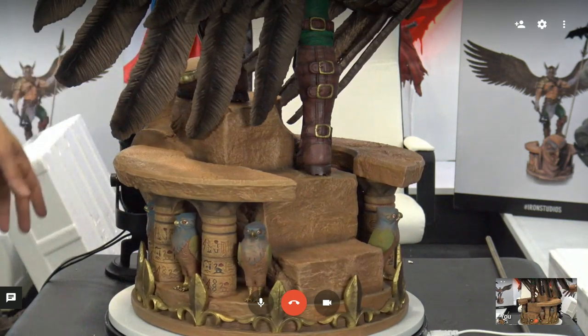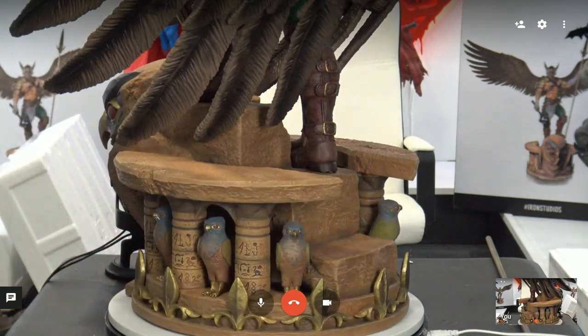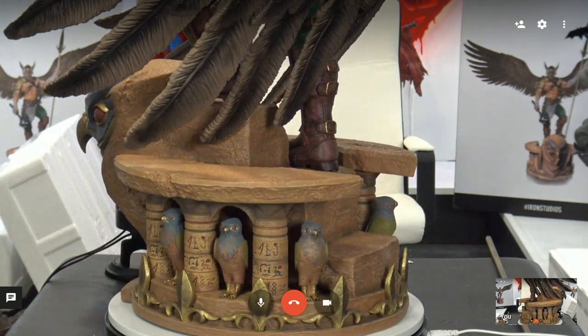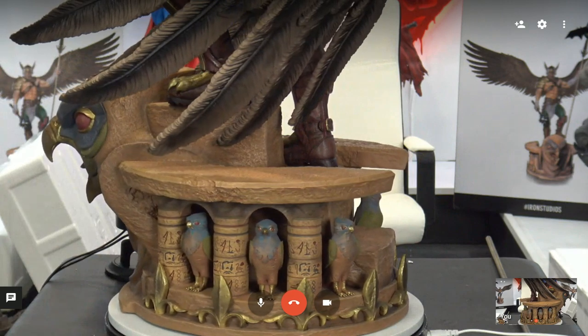The gold on the birds, like gold. I like the eyes. Like it has the ruins worn. Like it's worn out ruins. Because he's supposed to be like one of those pharaohs. He's like two persons, kind of like comic book, they try to write him with two personalities.